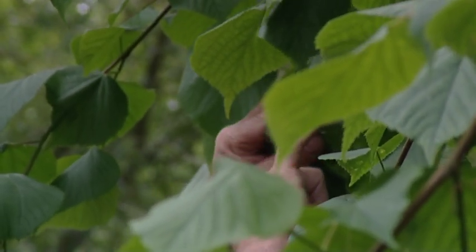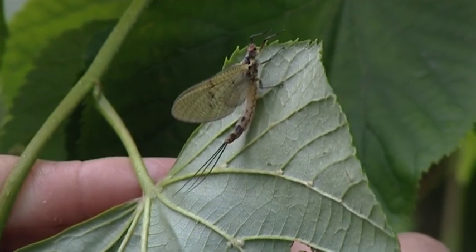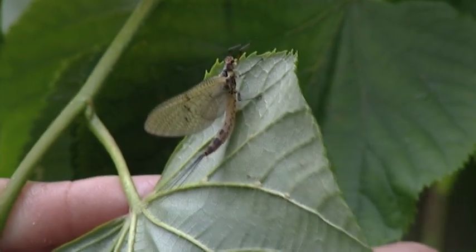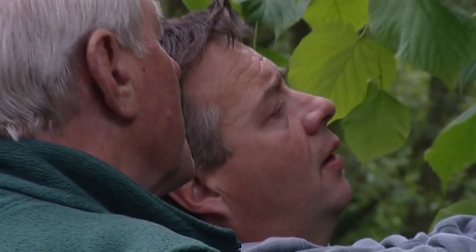Just interesting about the eyes here as well. You know what the function of the eyes are here. Right. Now, if she's a female, the eyes will be on the side. Yeah, which they are definitely. And if it's the male, then the eyes are on the top of the head.